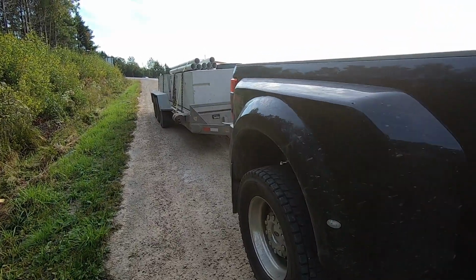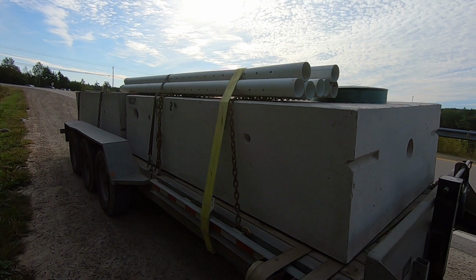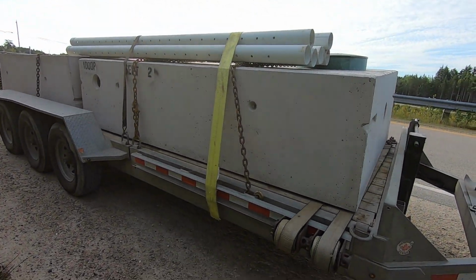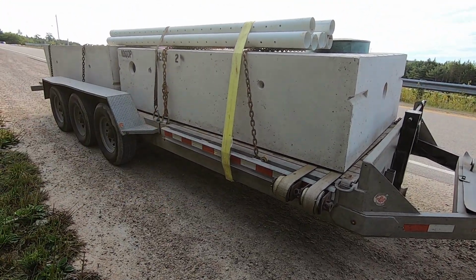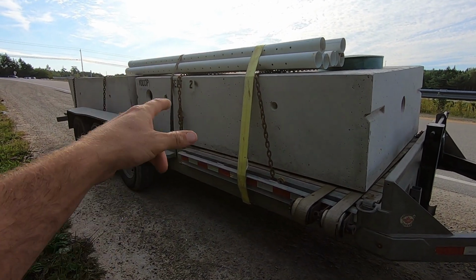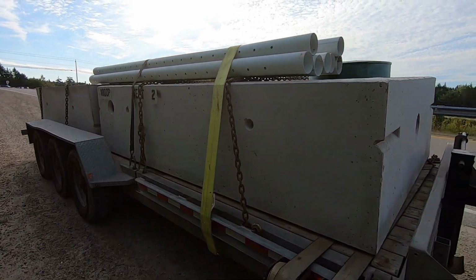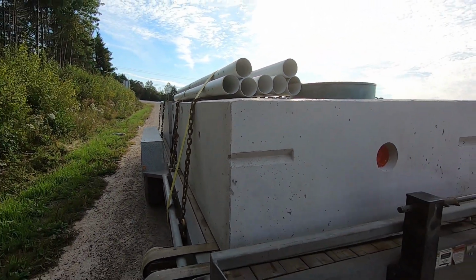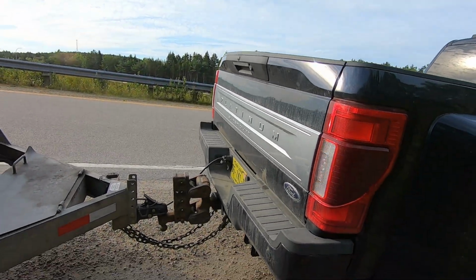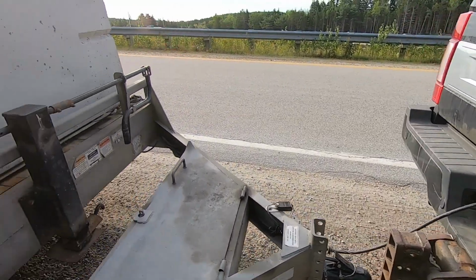All right, well, loaded up, ready to head back to job site. This is a pretty soggy piece of stuff. This tank right here, this is two pieces. It's a low profile tank. This tank is like 10,000 pounds between these two pieces. So yeah, she's heavy. It's balanced pretty good though. I think I got like 70 pounds in my airbags. Got the nice big heavy hitch.